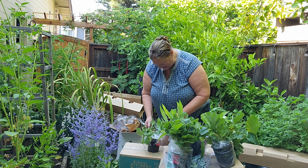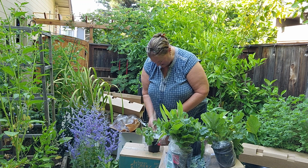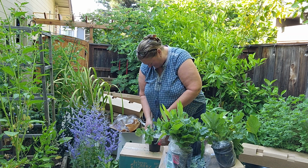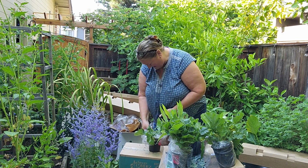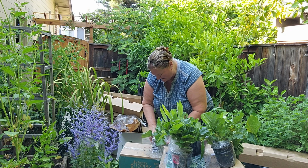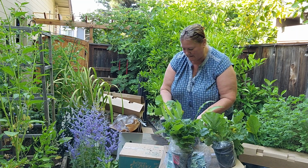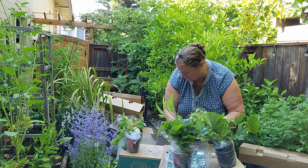And these I liked. One branch came off here. Yeah, this plastic is hard to cut too. It's annoying. Goodness gracious. Okay, I'll work on getting these plastic ones off. I'm going to show you what's in this box.